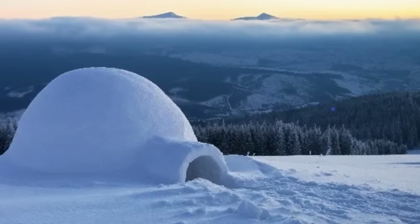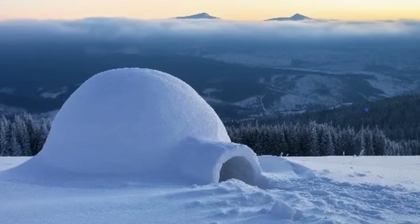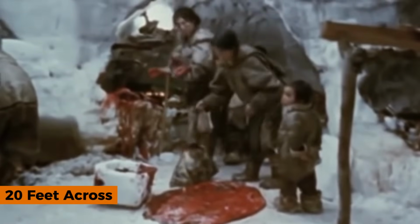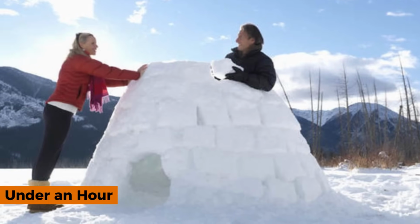The size of a traditional igloo varies, but many are about 10 feet high at the center and 12 feet in diameter, providing about 100 square feet of usable space. That's small by modern standards, but perfectly sized to retain body heat efficiently. Some larger ceremonial igloos could house up to 20 people and span 20 feet across, while emergency shelters for 1 or 2 people could be built in under an hour.